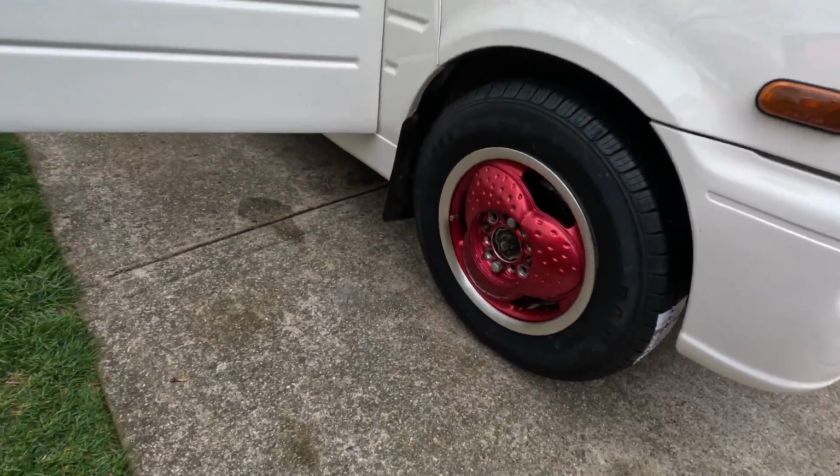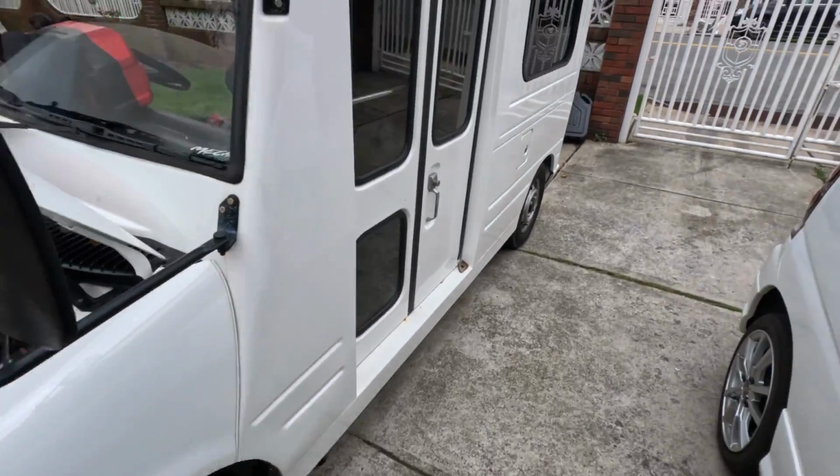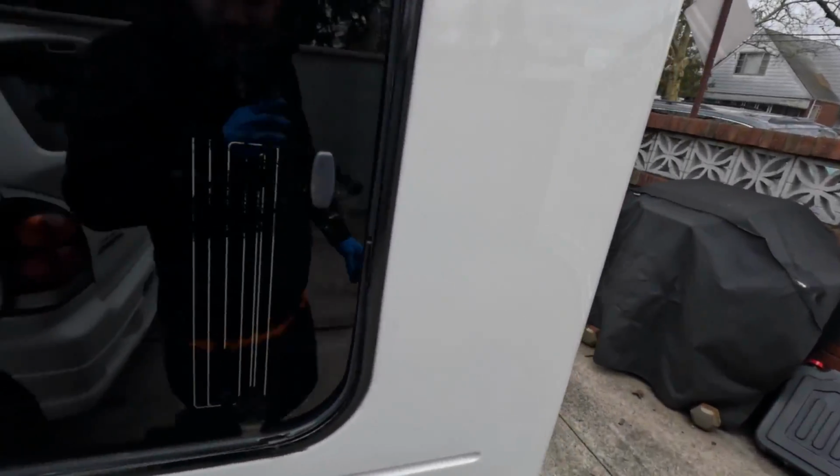Update on this though. Strawberry rims on one side, 3 spokes on the other. Flexing out here at the WayBeforeTheFame garage.